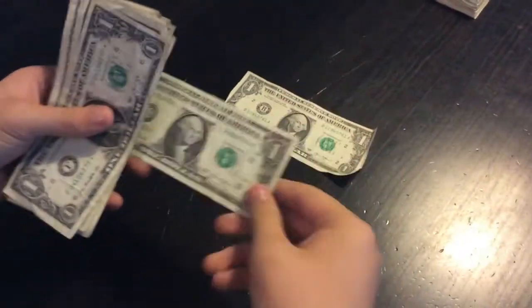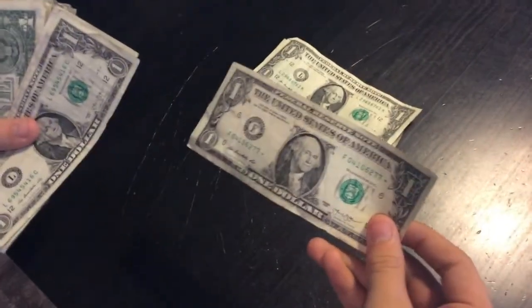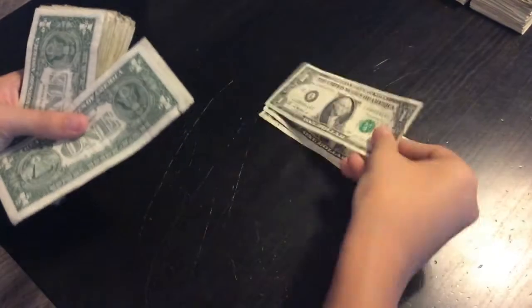I'll put it right there, just so I have an easier time, and you guys can also see. Oh, okay. Well, there we go. That was pretty quick in the pile. We already got a star note, so we'll put that in the new pile. I'll move that as well. Okay, let's keep going through.